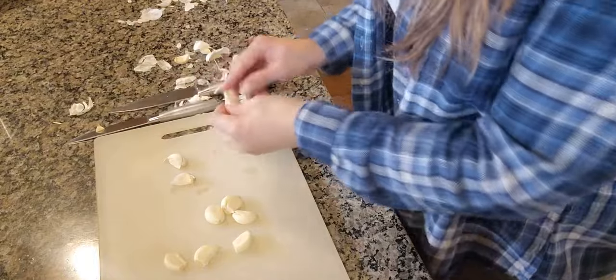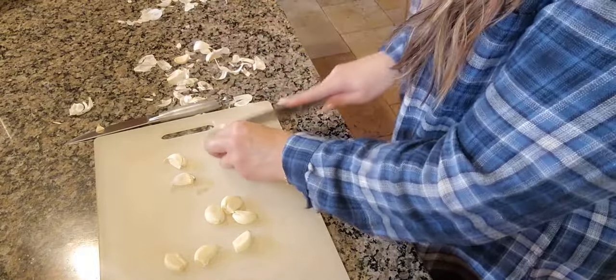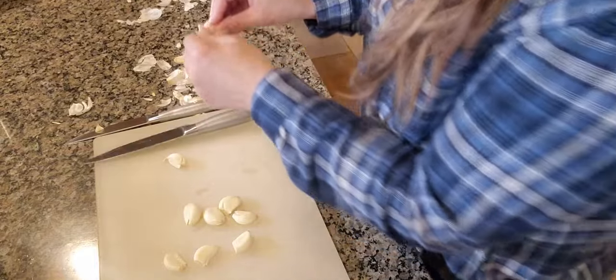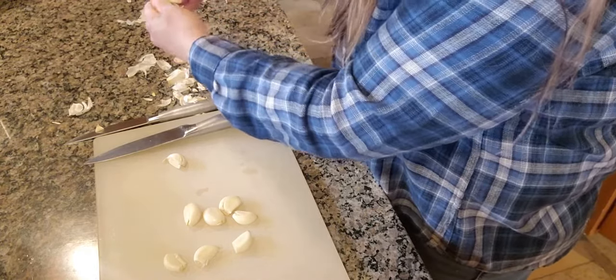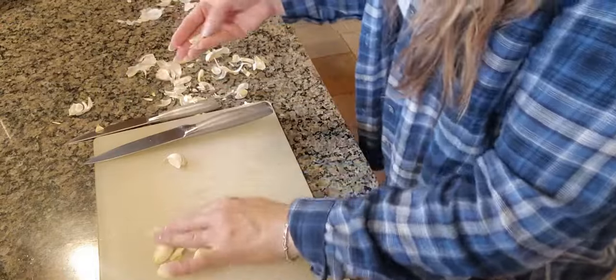I'm just gathering some of my ingredients so I can show you quickly and try and squeeze a second recipe in here for you guys. But this is our Korean beef. This is one of my favorite, quickest recipes that I do.